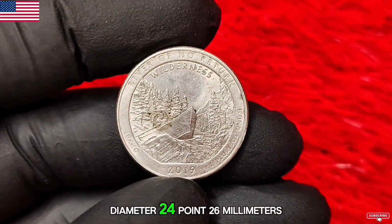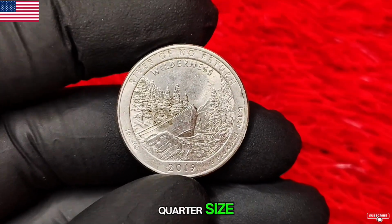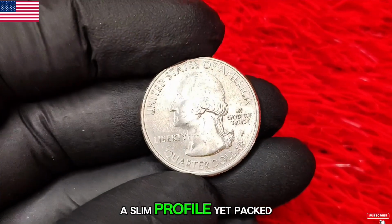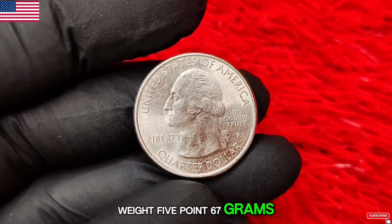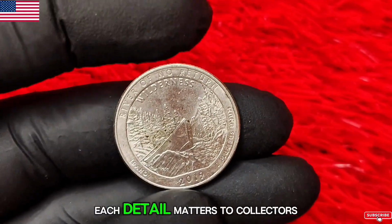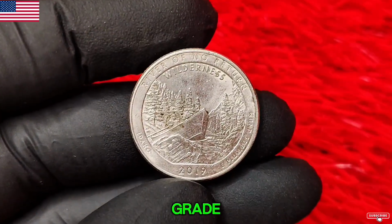Diameter: 24.26 millimeters, precisely measured, fitting the standard quarter size. Thickness: 1.75 millimeters, a slim profile yet packed with stories. Weight: 5.67 grams, light enough to carry, heavy enough to change your life. Each detail matters to collectors, especially when evaluating authenticity and grade.